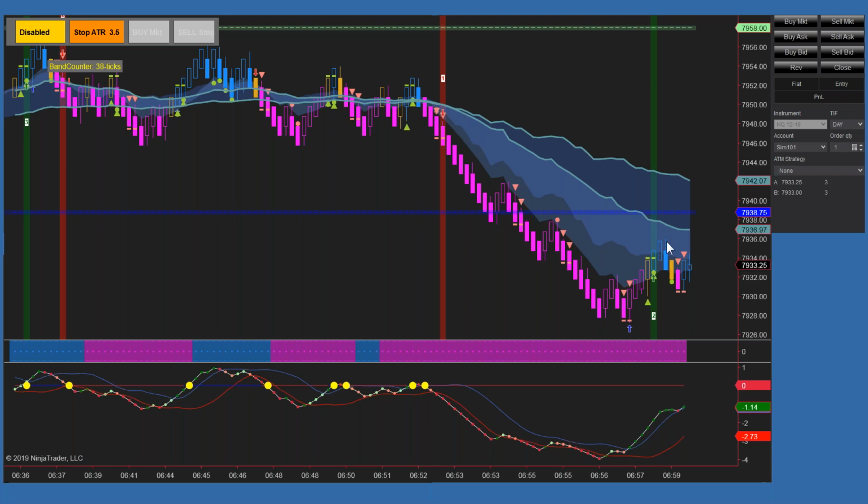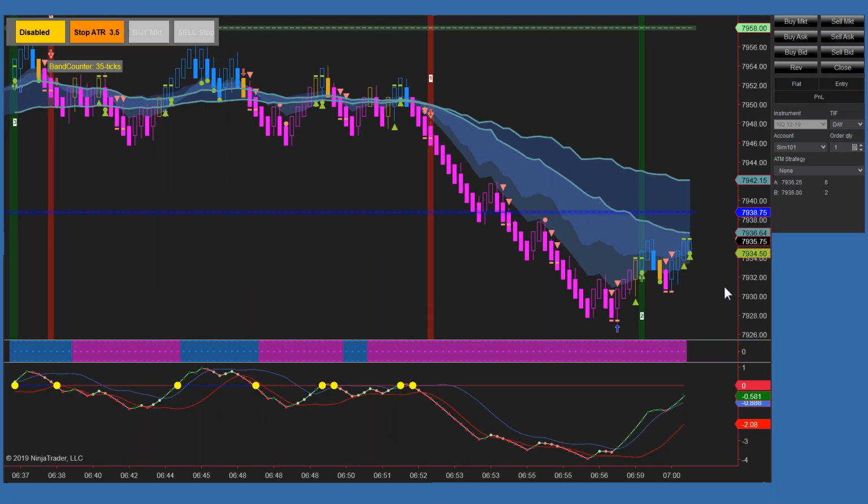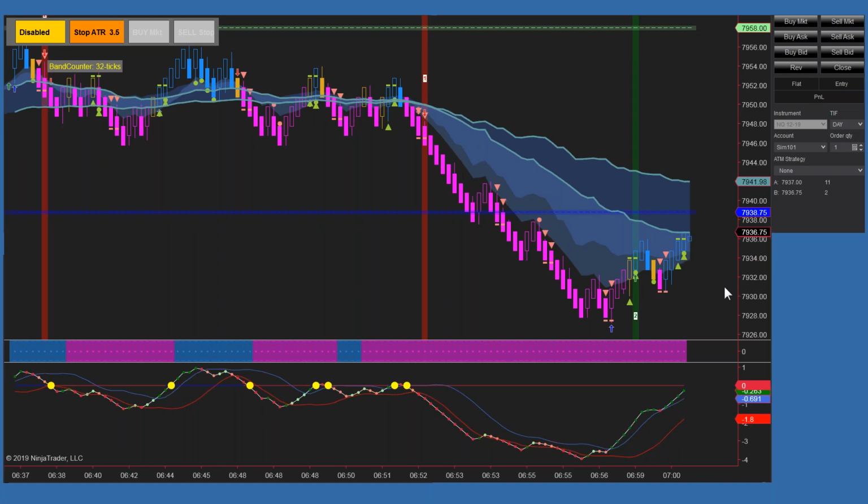All right, we got a bit of a number 2 signal going on here. I wouldn't mind seeing another attempt here at the low and a failure. A second number 2 signal would be a little bit more enticing. Do I dare buy into this market already? Come on, just give me a little bit of a pushback. We did get another counter trend signal right here.